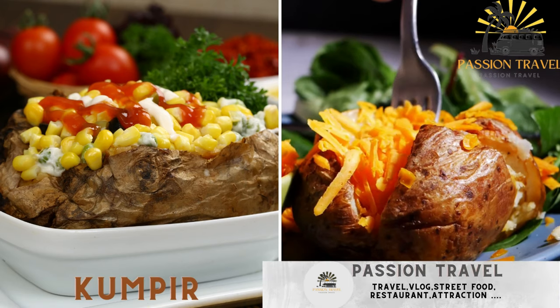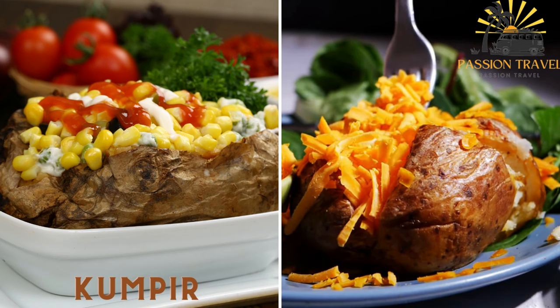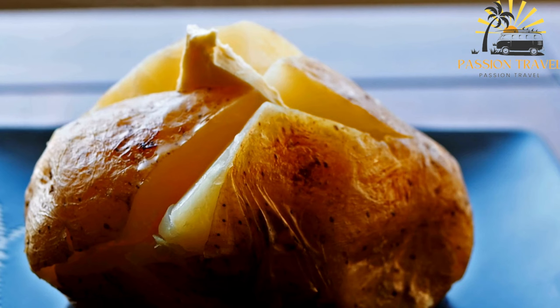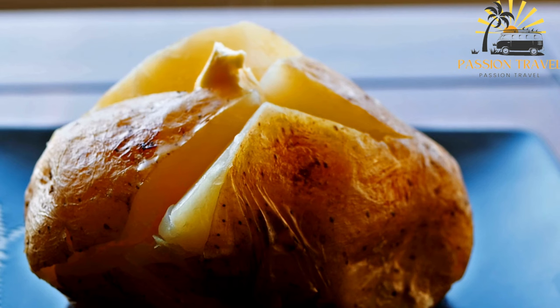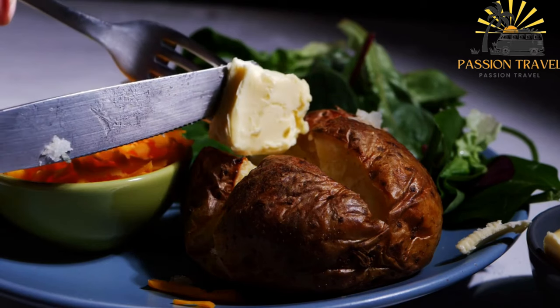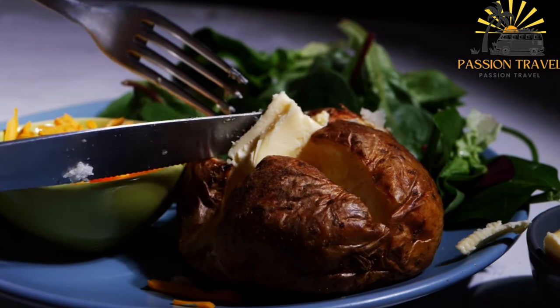Kumpir, a baked potato that is cut open and mixed with butter, cheese, and a variety of toppings such as olives, corn, and sausage. Kumpir is a popular street food in Turkey that consists of a baked potato that has been mashed and mixed with a variety of toppings. The potato is typically baked in a special oven until soft and then cut open, allowing the inside to be mashed with a fork. The mashed potato is then mixed with toppings such as butter, cheese, sour cream, vegetables, olives, pickles, and sausages, and served in the potato skin.